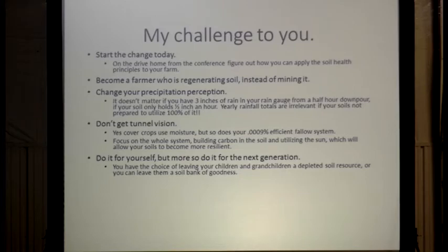And I'm pretty young, but I'm still thinking about kids coming back or nephews or grandchildren or whatever. I want to leave them something that they're proud to have and that is something that I've generated and is a good soil ecosystem for them, and they can just take off and run with it. And hopefully you keep the same soil health principles and focus on regenerating that soil.